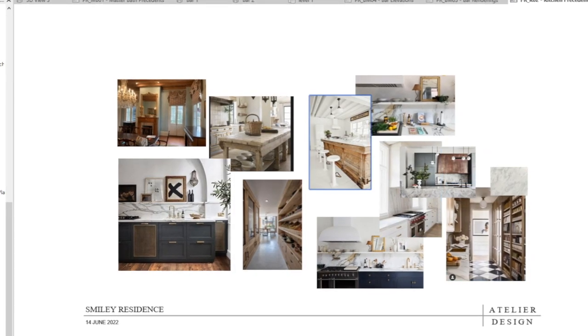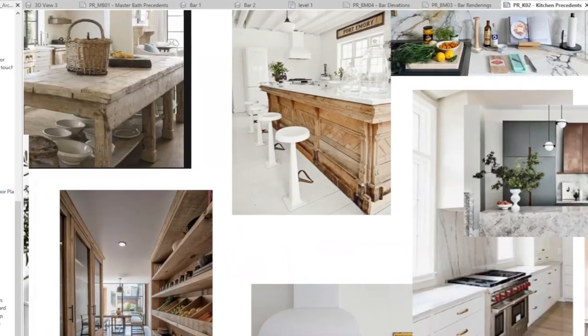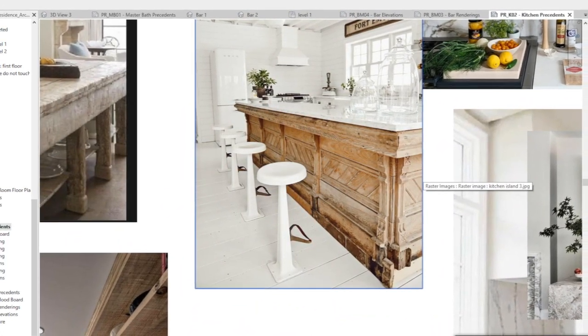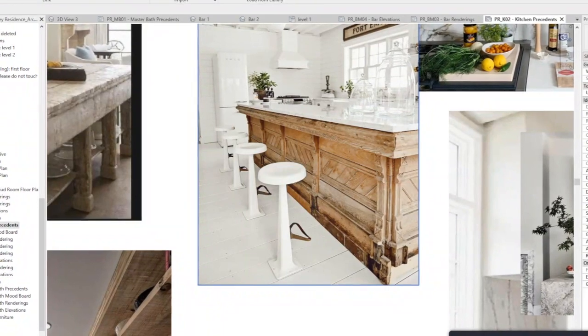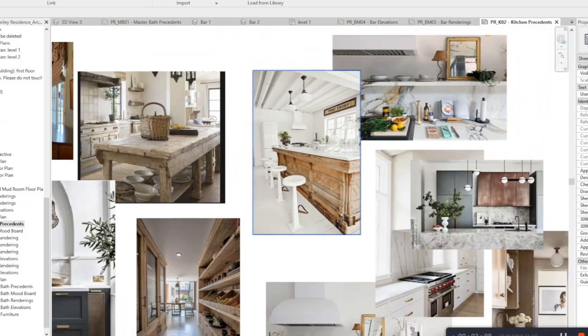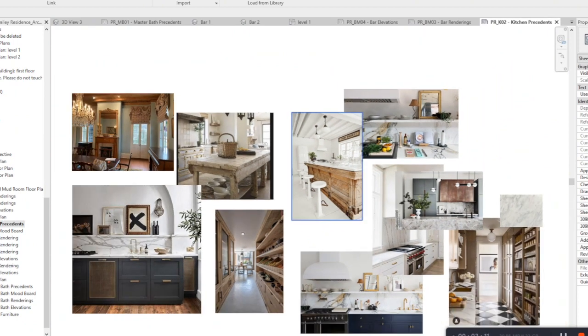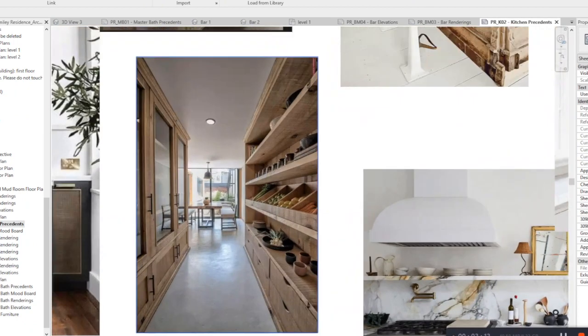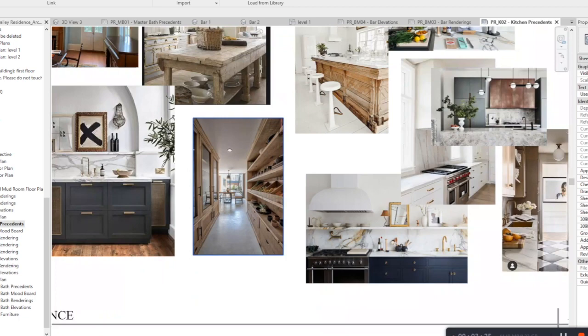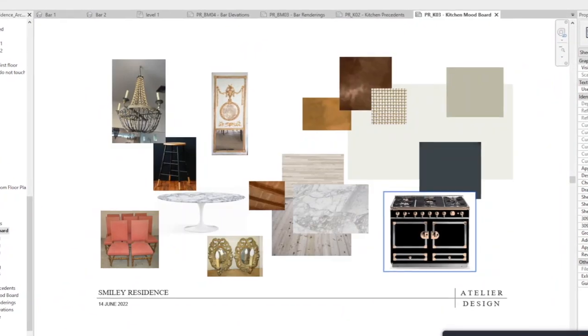And instead of looking at that super modern island, we're now looking at doing an island that looks more like this, like an old fabric table or something that you might find as an old bar, something that has a little more nick and grit and antiqueness to it. And we also found this really cool image where you can store vegetables and fruits and other things in these sort of bins, and instead of all open shelving, we looked at adding some drawers at the bottom in the scullery as well.